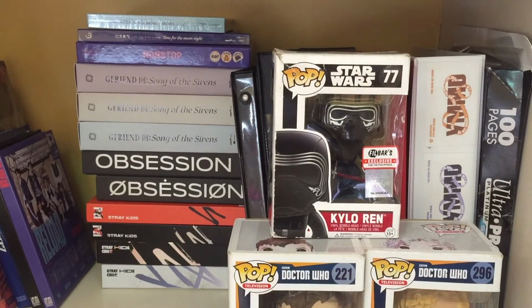And then if you notice, I do have a sealed copy of Monsta X's 2nd mini album and GFriend's Time for the Moon Knight album. I'm just waiting for other version copies that I ordered to open it all up, so it's taking a while.